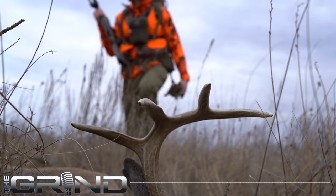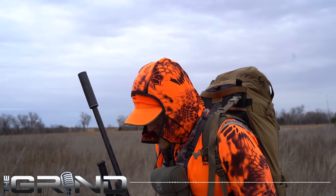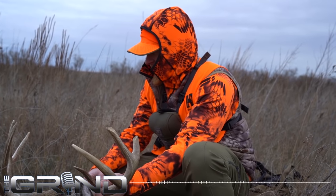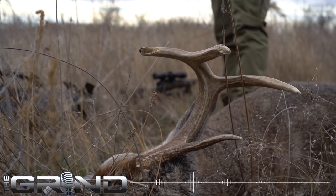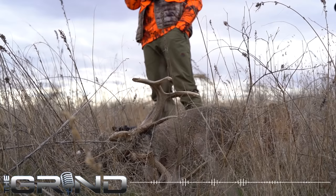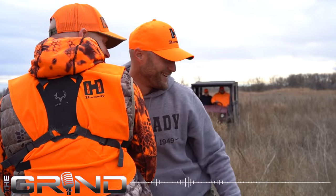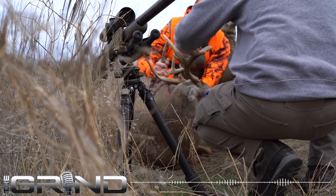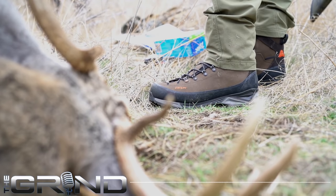I was surprised at how well, it was like a 150-yard shot, so super close, at how well that buck took that bullet. He was screwed from the beginning, if you will. He was done. But I've always been one to, Seth and I talked about this yesterday, keep shooting until they're on the ground. Oh yeah, and that's the right thing to do, for sure.